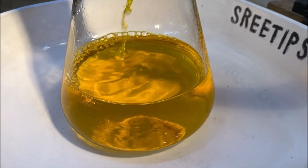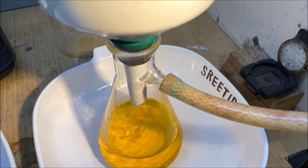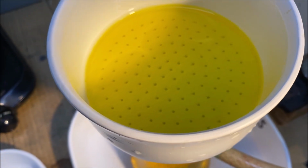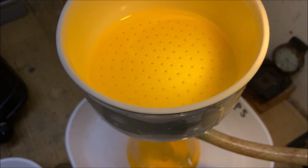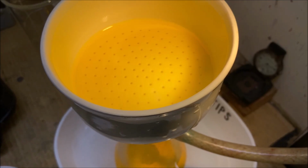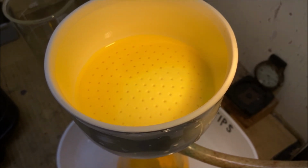The solution is crystal clear. Indicates we got some high purity gold here. If you look in the filter, we've got no residue in there of any kind. Another indication that we've got some high purity gold here.